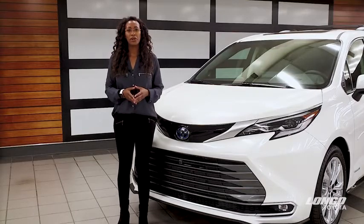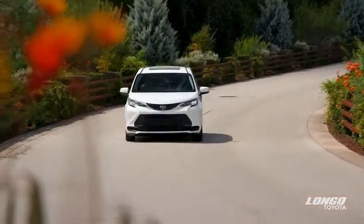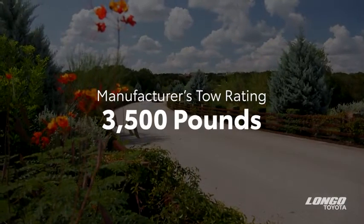And don't let the horsepower number fool you. The Sienna delivers an ultra smooth acceleration and lots of low speed torque from the two electric motors. Did I mention that it has a tow rating of 3,500 pounds?